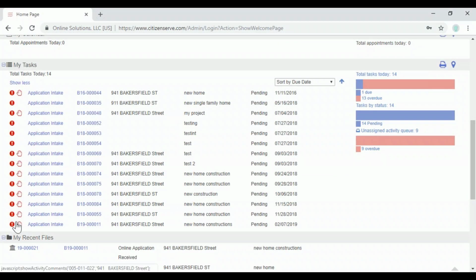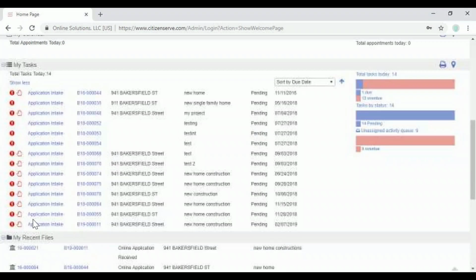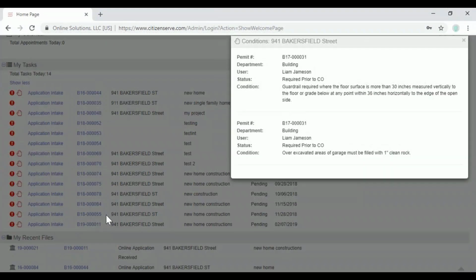If you look back here where we were, you'll see an alert on this property here. And you can kind of see there's alerts on the property. Also, it's showing me everything in the file. So I've got an alert on my contractor too, right? There's a standing conditions feature, which allows me to put conditions on a property or a parcel that apply to all the permits on that. And that's what the hand is.